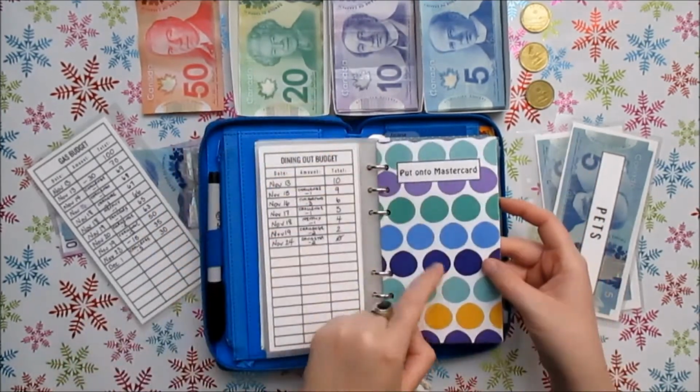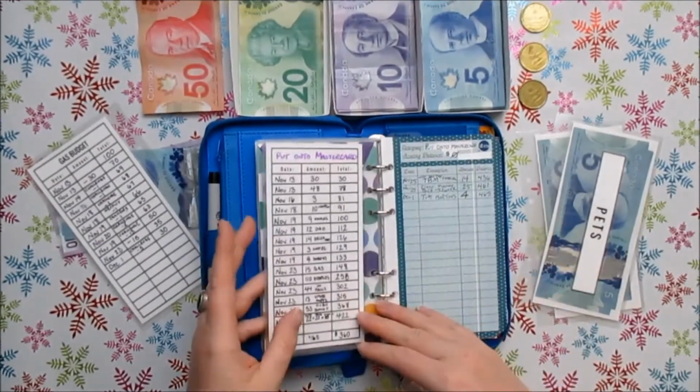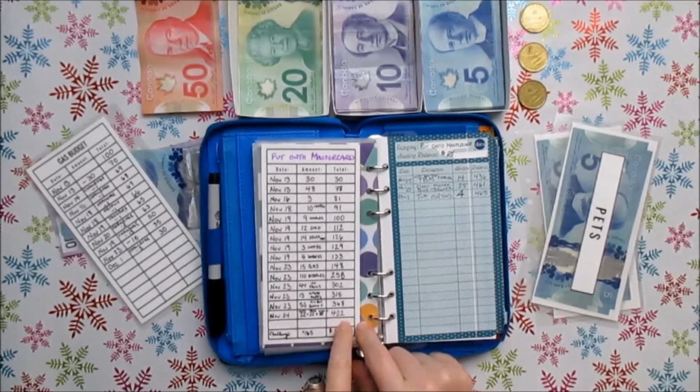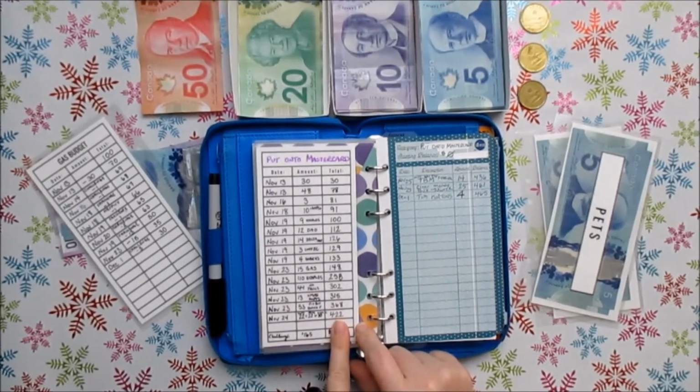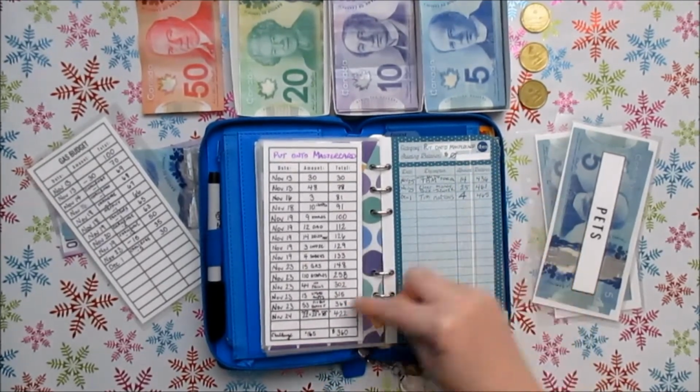This is for the coins, so any coins that I have, and this is for the bills. And then I track it on the back. So I spent $422 on my last paycheck. So then I had to put that onto my MasterCard. And then I actually went over a little bit from here.